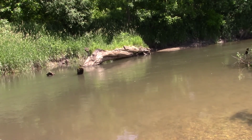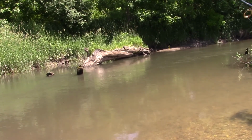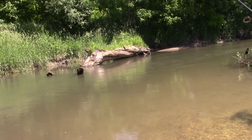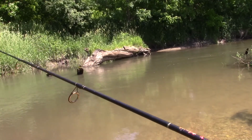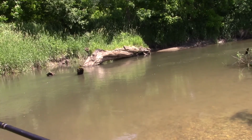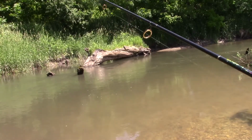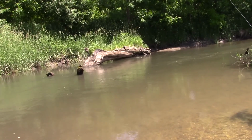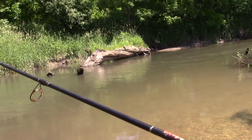That one, the spinner didn't get going. Spinner wasn't doing its job. Alright, now let's see what goes on up there. Nothing. Maybe we've got to go in towards that log more. Right under the log, kind of. Right out in front. Let it sink, and let's see what goes on there.